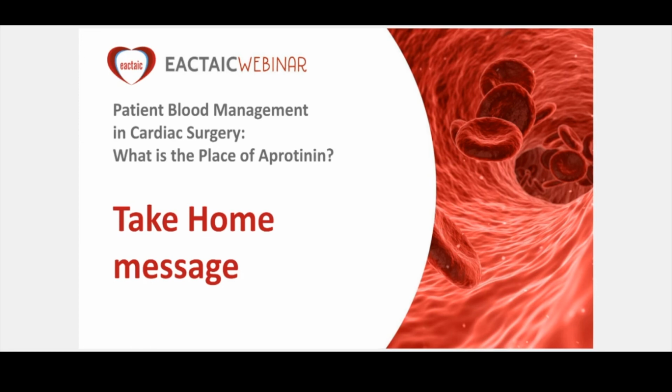The take-home message really here is that aprotinin, which has received the Class 1A antifibrinolytic recommendation under the EACTA EACTS guidelines, has been shown to be safe in the NAPA registry, in spite of the controversial debate that has been raging for over 12-13 years about should we or should we not use it, and does it or does it not cause renal dysfunction. I think you can see that in terms of clinical practice, nearly three quarters of the people who use it, and those who have it available in their centers, use it on a slightly off-label basis.